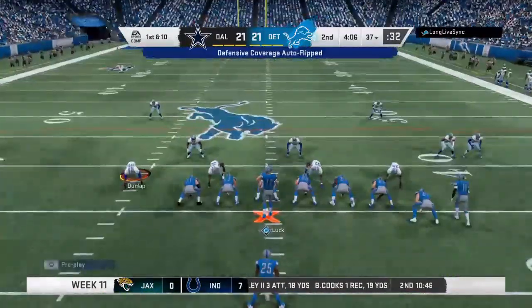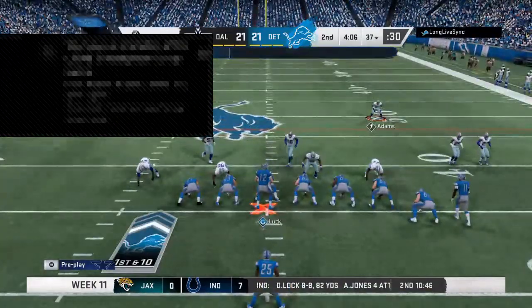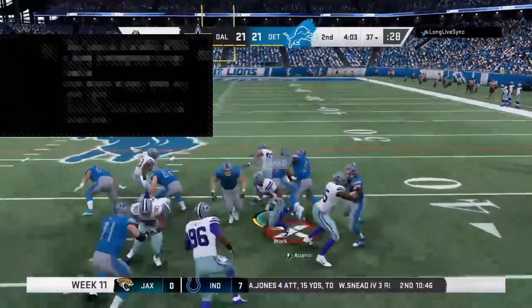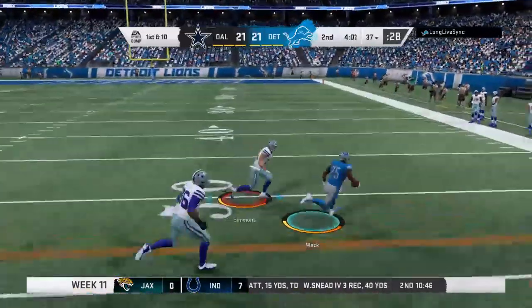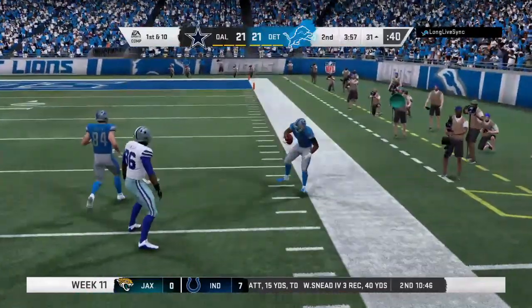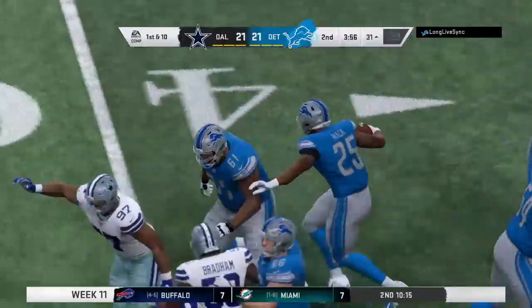The Detroit offense ready to begin their drive. These two teams trading touchdowns here in what has been a back-and-forth first half. And ordinarily, we're trying to figure out how to break out of a stalemate. Here, you're trying to figure out if you can slow someone down while continuing your breakneck pace on offense.